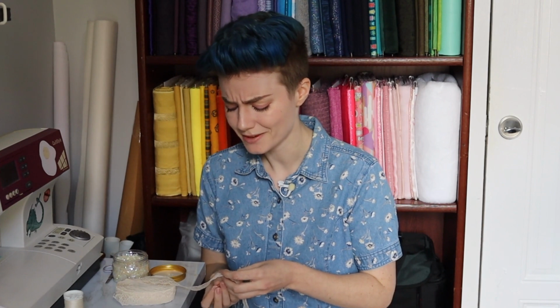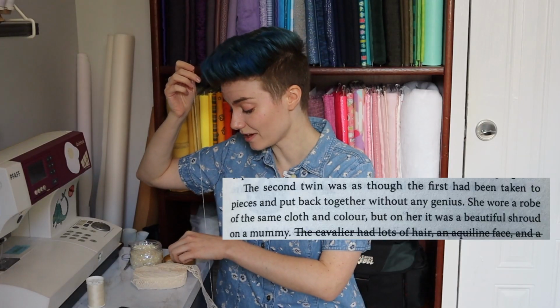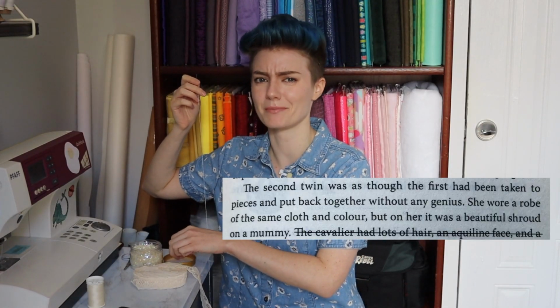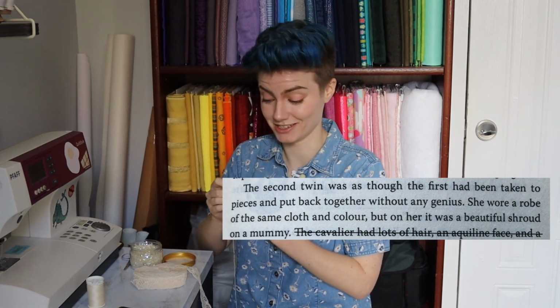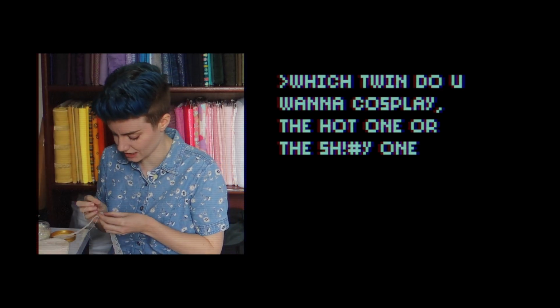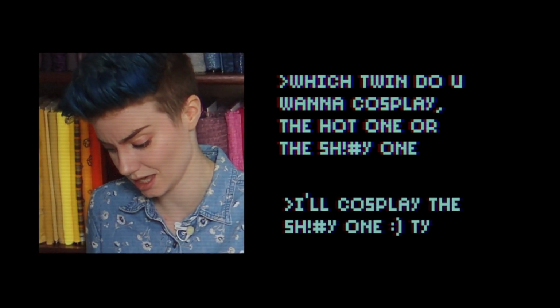Ianthe, in contrast, is described as being borderline anemic looking, just sheets of flat, colorless hair. And when she wears the gaudy clothing, it gives very burial shroud mummy vibes. Very, oh, that's just a creepy haunted doll. Which twin do you want to cosplay, the hot one or the shitty one? I'll cosplay the shitty one, thank you.